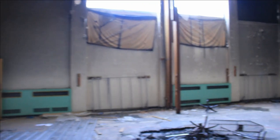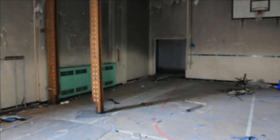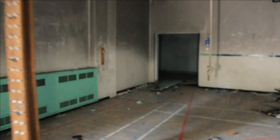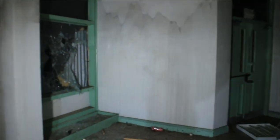Steps going up somewhere. This one upstairs? Do you know what we might have to do? Try and free that shutter and see if we can get inside of the building. Show that metal thing. What's that?